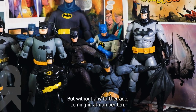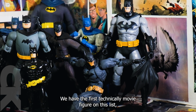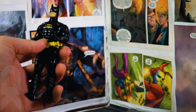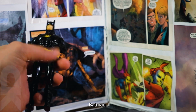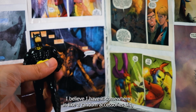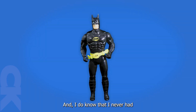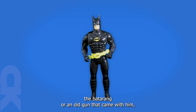But without any further ado, coming in at number 10, we have the first technically movie figure on this list, which is none other than the Michael Keaton Batman 89 retractable utility belt Batman. Now mine here is missing his cape. I believe I have it somewhere in a random accessories bin, but I could not find it. And I do know that I never had the Batarang or grapnel gun that came with him.